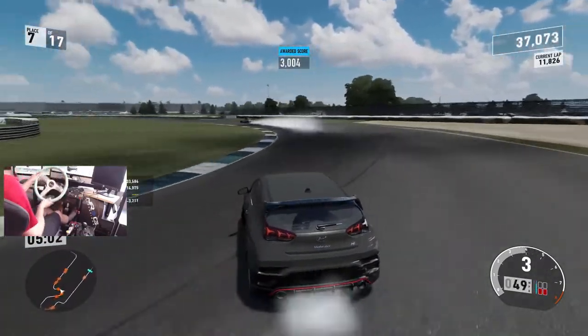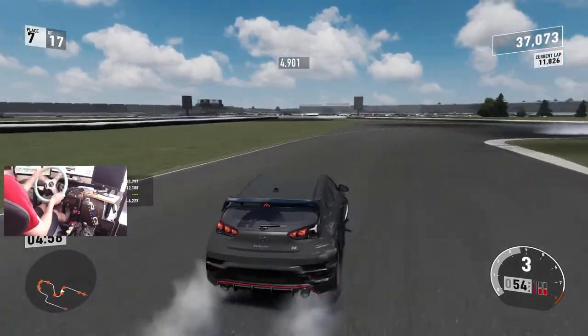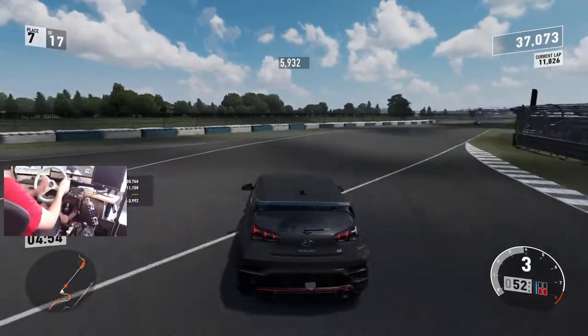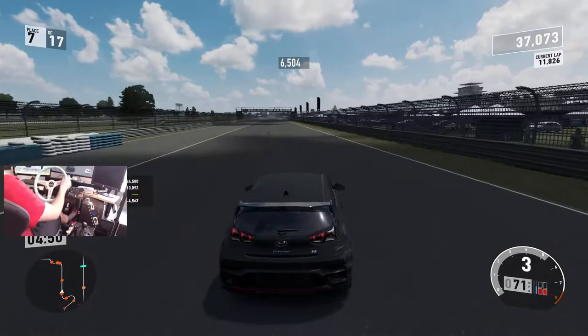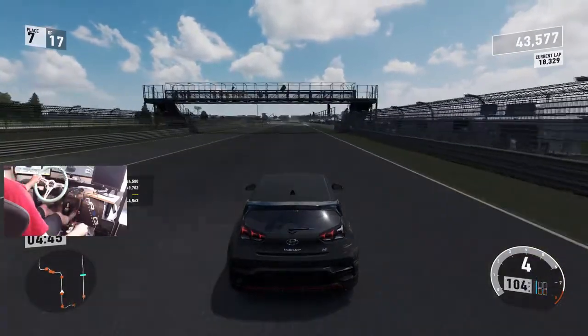But it can get sideways, so hot hatch drifting is possible. Would I recommend it? Probably not. This thing is really twitchy. But we're not doing too bad. I mean, we are in seventh. Could be a lot worse.